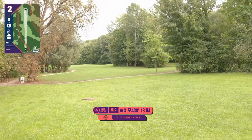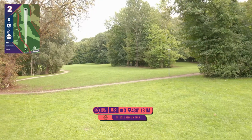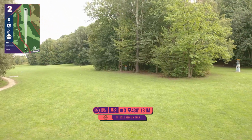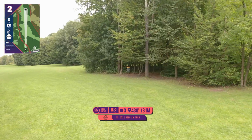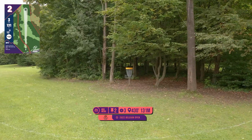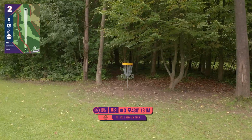Hole 2 is a par 3, 131 meters, a long straight shot coming out from the woods into the open. There's OB on the right and left, and the pin's tucked back on this nice little section of woods on this beautiful park here.